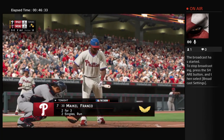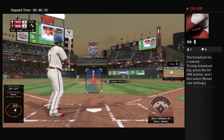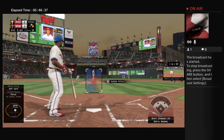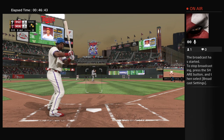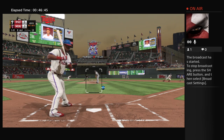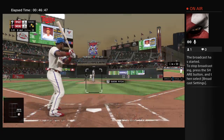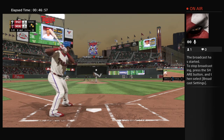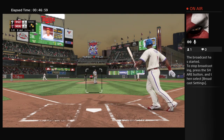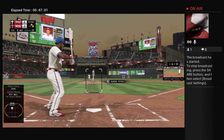Maikel Franco ready for another at-bat now. He's 2 for 3 so far. Yeah, and you can bet he'd love to get himself that third hit. Those are the kind of games that put a little extra pep in your step. First pitch fastball off the plate there, and it's ball one. And this is a critical point right here. Things are in danger of getting away from you, so you got to suck it up. Can't get around quick enough, and that'll move the count to 1-1.